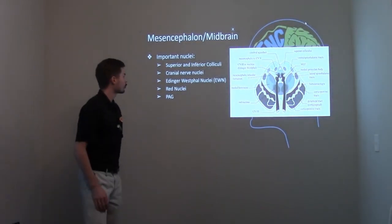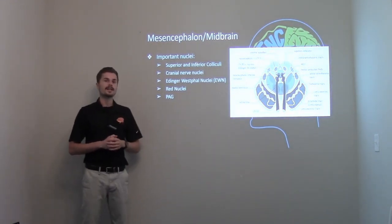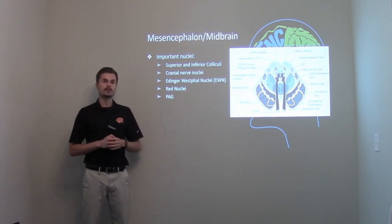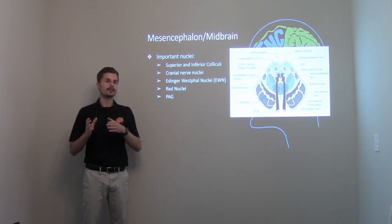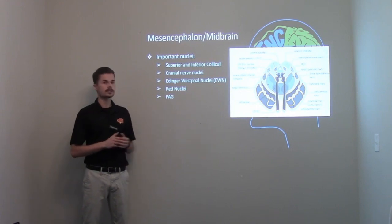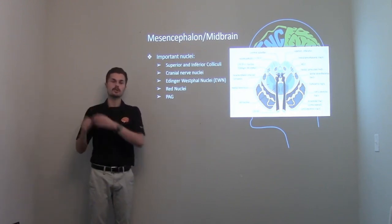Alright, so then some of the important nuclei that we have in the mesencephalon. We have the superior and inferior colliculi. So the superior and inferior colliculi will take in visual and auditory input and have reflexogenic eye movements and head movements towards that stimuli. So the superior colliculus will take in visual input, and it will cause your eyes to move into that visual stimulus, and then possibly move your neck as well. And then the inferior colliculus will react to auditory stimuli. So these are classic tectospinal reflexes. If there's a loud bang next to me to my right, I normally reflexogenically move my eyes to the right to see what's in there.